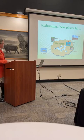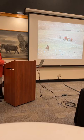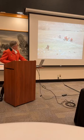This is kind of what it actually looks like. This is the Fort Leavenworth Hunt. Here's the huntsman, a former huntsman. These are our hounds, and actually there's at least one individual in this room who's in this picture, and there are some others that are still in the hunt today. This picture's a bit old. This is a history session, right? In any event, that's what it looks like on the ground.